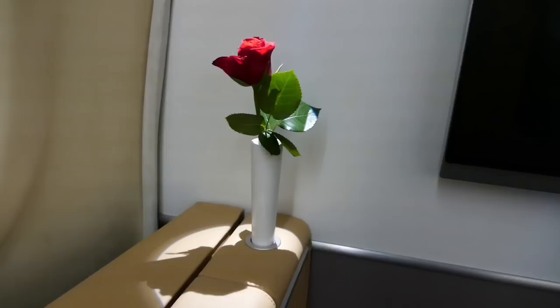I just love the attention to detail here. People don't tend to point this sort of stuff out, but the walls are a kind of brushed velvet, very posh, and there's even a lamp just for illuminating this real fresh rose at every seat.